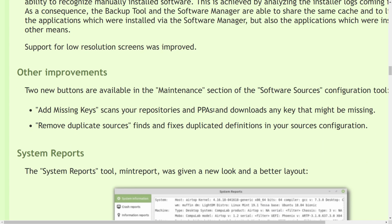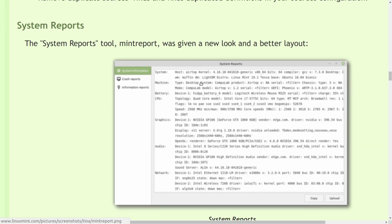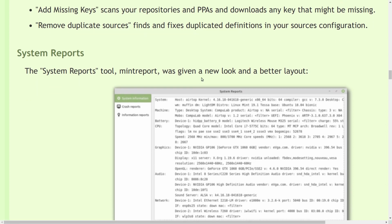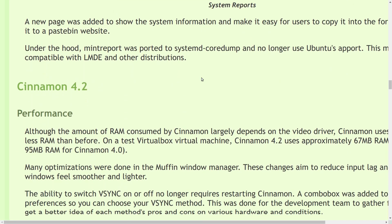Other improvements. 2 new buttons are available. In the maintenance section, there's one that'll go and look for your security keys. This is in software. So yeah, that's actually pretty nice in case you're missing a key. Then they talk about the system reports tool, which is not something that I fool around with much.